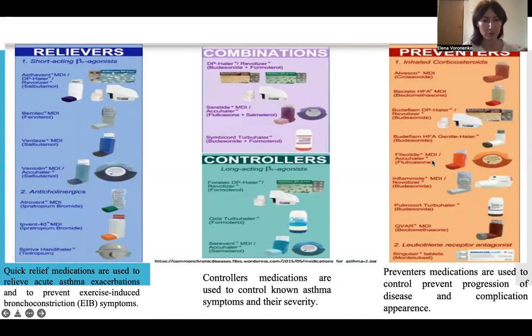Quick relief medications are used to relieve acute asthma exacerbation and to prevent exercise-induced bronchoconstriction symptoms. Controller medications are used to control known asthma symptoms and their severity. Preventer medications are used to prevent progression of disease and complication appearance.